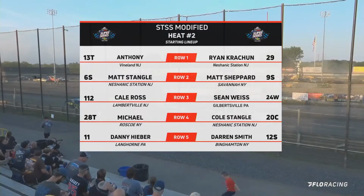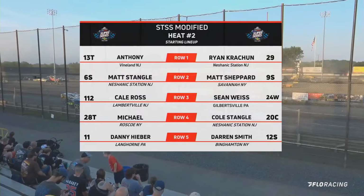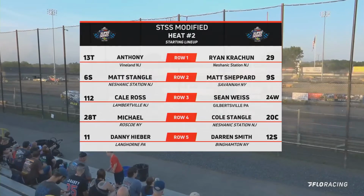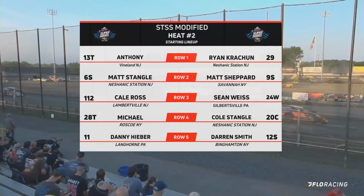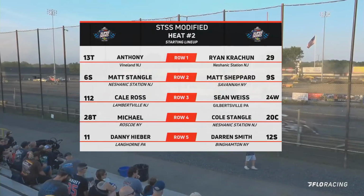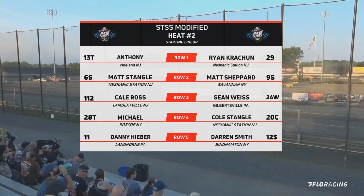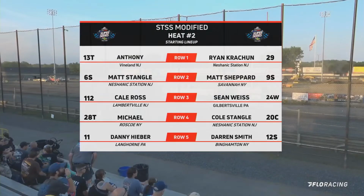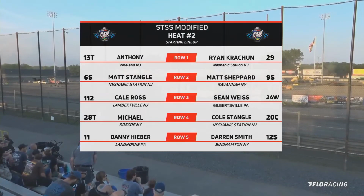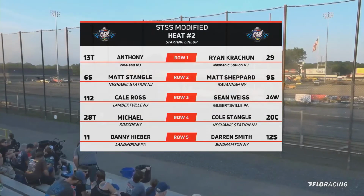Alongside of him, out of Savannah, New York, the defending New Jersey Quality Drywall South Region champion, driving in the Hurlock Autobahn Speed Givens Produce Westmoreland Golf Club Kibblehouse family number 9, Super Matt Shepard. 5th starting spot, he drives the B&T Tools, number 112, out of Lambertville, Cale Ross. Alongside of him, making his debut for the season in the Tint Guy, R&S Property Maintenance, Artem's Automotive, number 24W, out of Gilbertsville, Sean Weiss. Inside of row number 4, out of Roscoe, New York, driving the Quality Forestry Management, number 28T, Michael Trotzel.